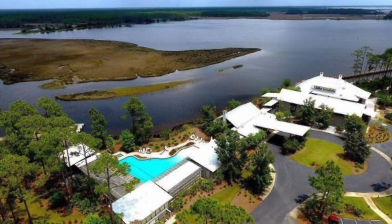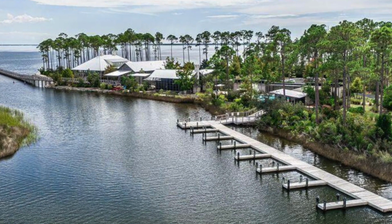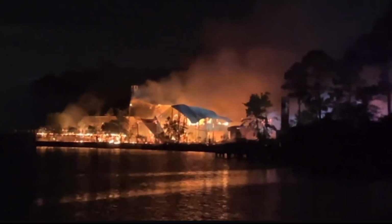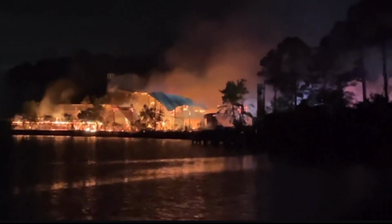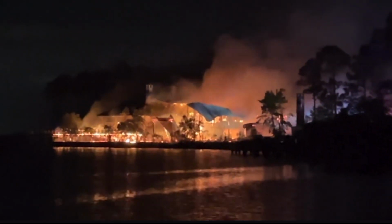Ken and I were so excited about the beautiful amenity center that the community had, but on April 25th, we woke up to some really sad news. Somebody had set fire to the River House. While they do have a suspect in custody, the community has asked that people do not comment on this ongoing investigation.